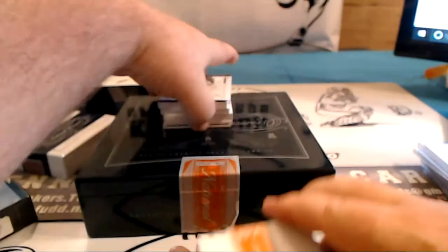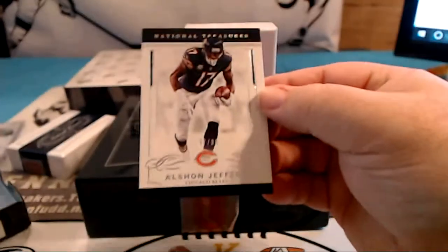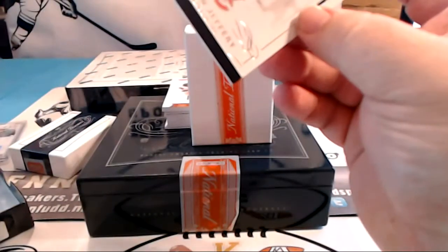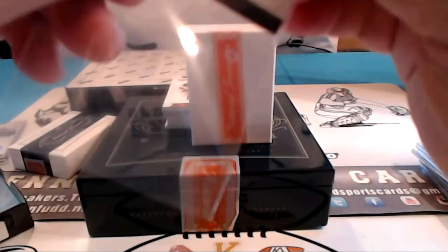I know, those weren't that great, huh? Alshon Jeffery, /99. This case needs to pick it up a little bit. Makes me think there's going to be one big dog card or a nice RPA and a logo shield or something.